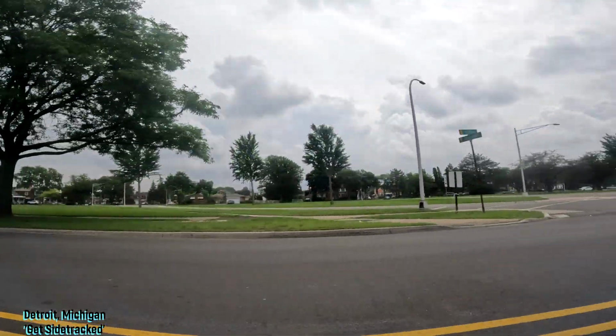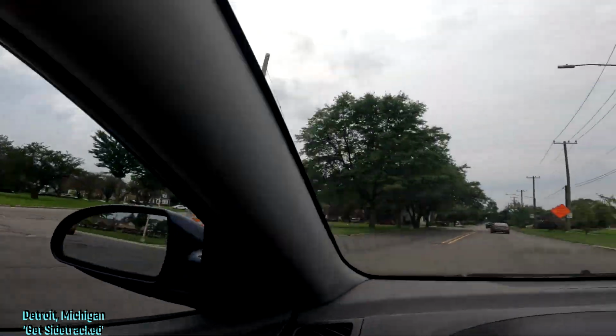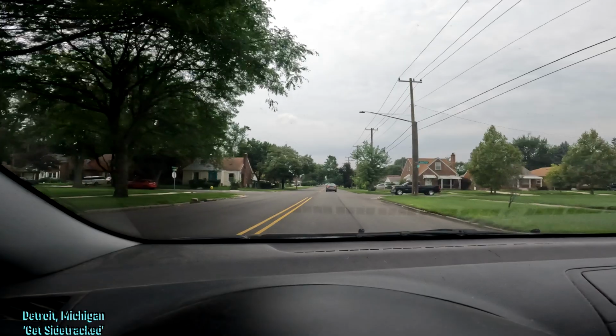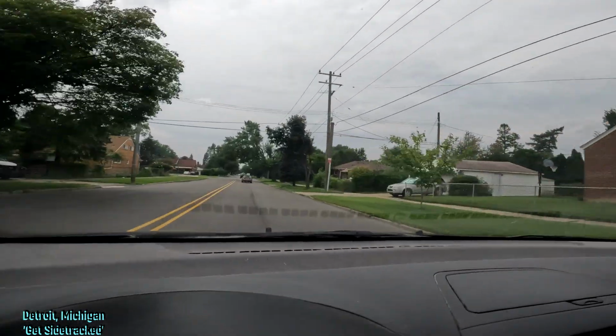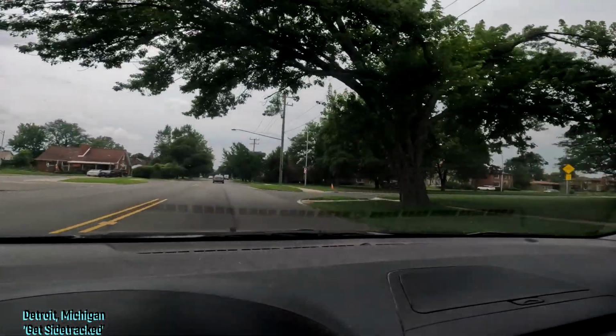Nice houses everywhere in here. This is what it looks like from the front view. So yeah, it looks kind of cool. That's all on the Detroit side over there.